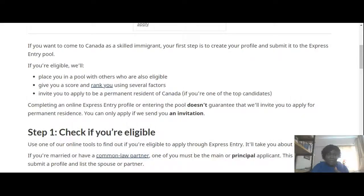If you are eligible, okay, let's start from the top. I want to be sure my screen is still live. So if you want to come to Canada as a skilled immigrant, your first step is to create your profile and submit it to the Express Entry pool. If you are eligible, we'll place you in a pool with others who are also eligible, give you a score and rank you using several factors, and invite you to apply to be a permanent resident of Canada, if you are one of the top candidates.